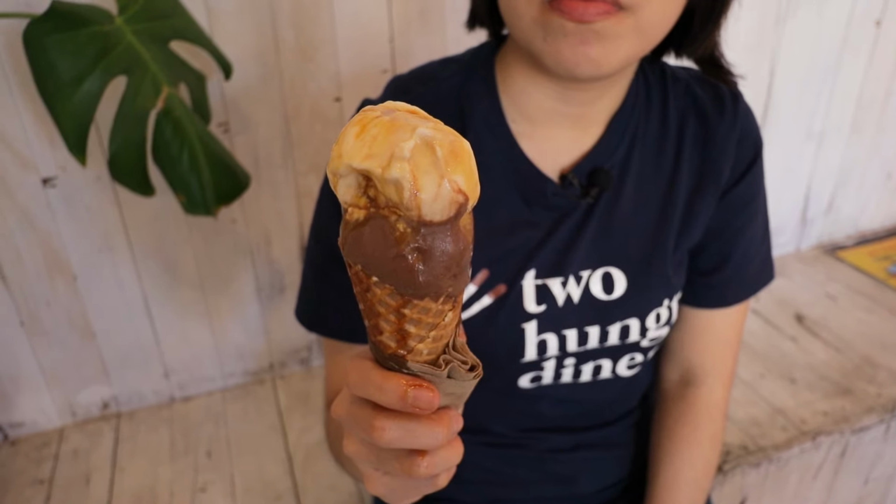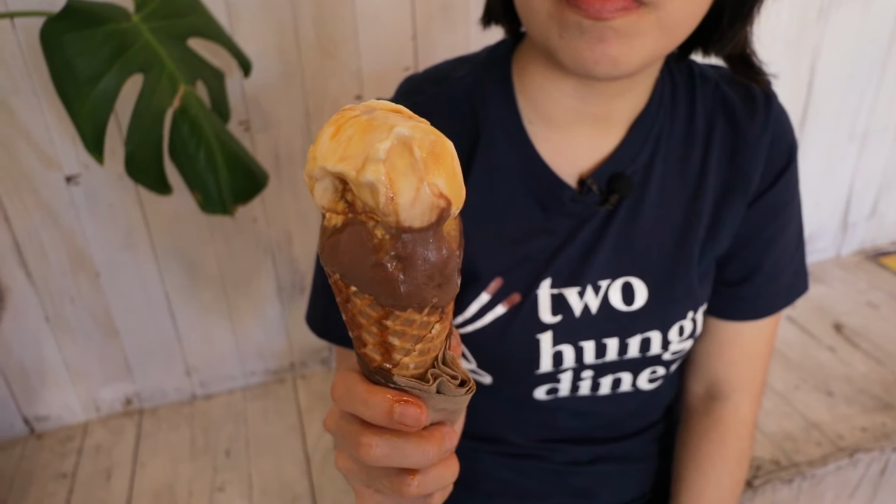The texture of the vegan ice cream is not as smooth as the normal ice cream, but it tastes heavenly. Oh, 100% chocolate for sure. The combo between honeycomb and chocolate is to die for. It's very intense. You can taste a little bit of the bitterness in the chocolate. It is so, so good. I love the interior of the shop as well. It's very bright. It represents summer so much. Summer is the best time in Australia.